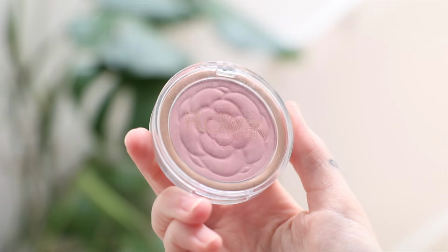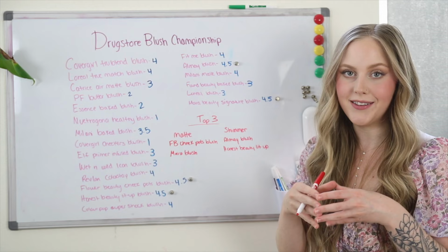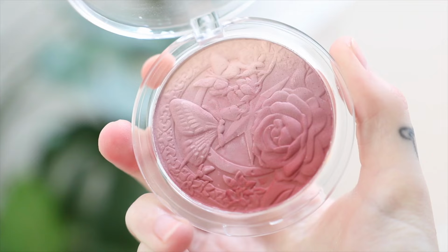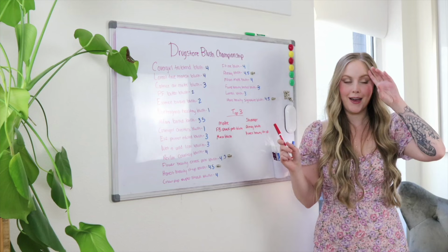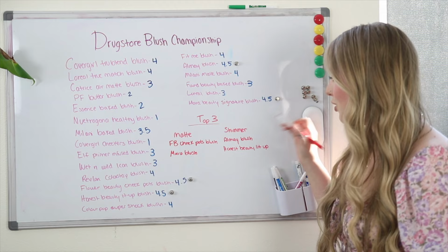But just to start, the Flower Beauty Cheek Pots Blush. I don't know if that's exactly the name of it, but it's the one that's the flower embossed pattern. And then we have the Moira Ombre Blush, which I have on now. I did a little bit of an ombre look, and it's looking like a little bit much on camera, but it was fun. Anyway, onto our shimmer winners, we have the Almay Blush.